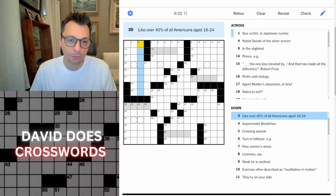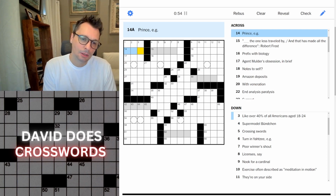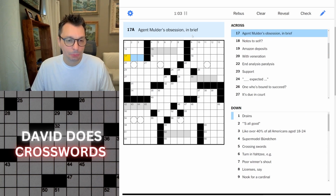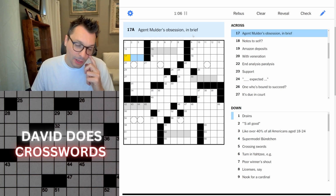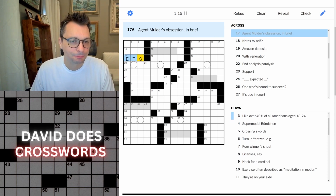Like over 40% of all Americans aged 18 to 24. Not sure what that is. Prince, e.g. Prince, for example. Not sure. Agent Mulder's obsession in brief. Okay, so Agent Mulder, they were into like ETs and stuff. This could just be ETs. Let's put ETs in there.